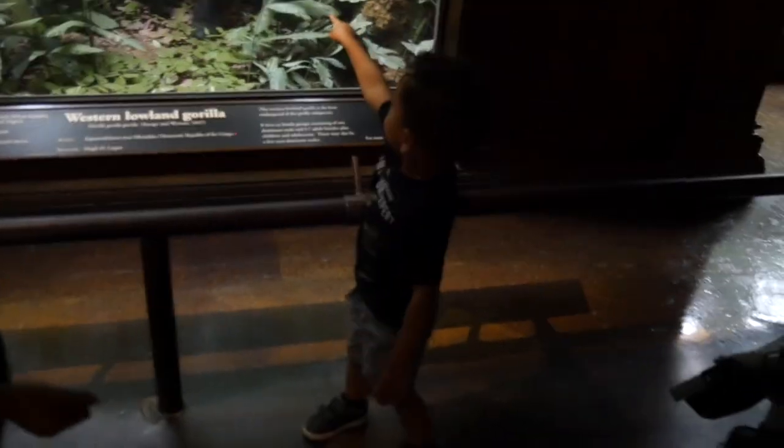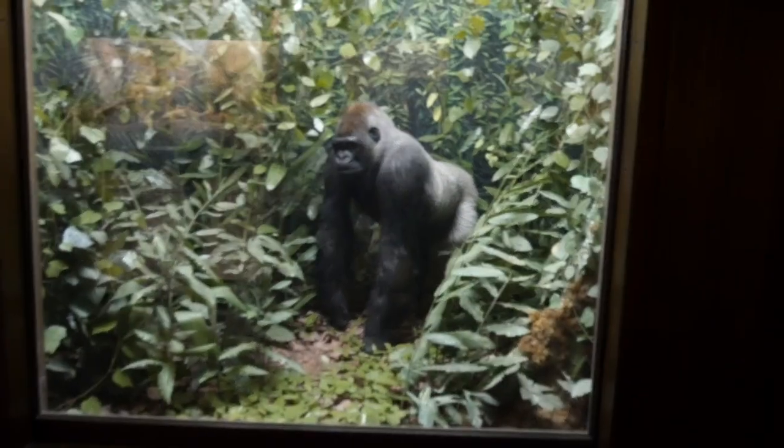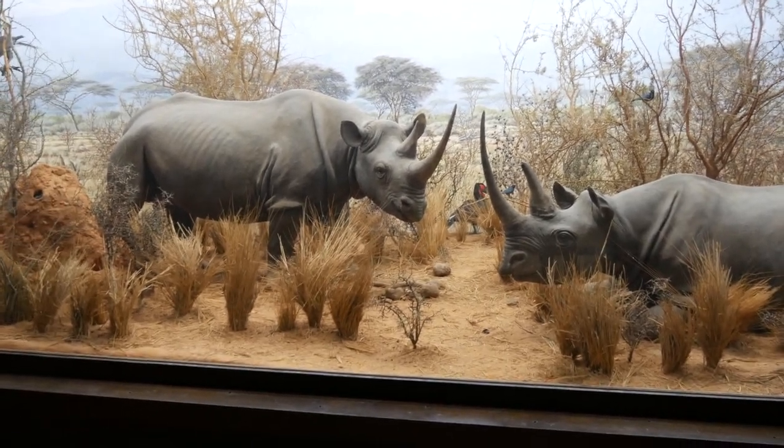Yeah? It's a gorilla? Let me see. How do gorillas do, Nolan? How do they do? Colvin, show me. How do they do? Let us see how the monkeys do. What is that? I know. Rhinoceros. Rhino. Yeah.